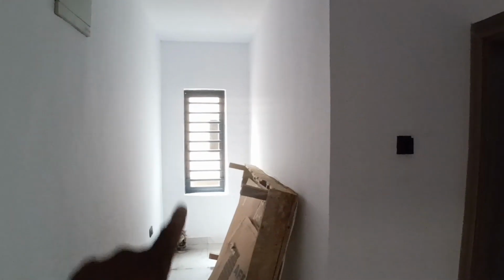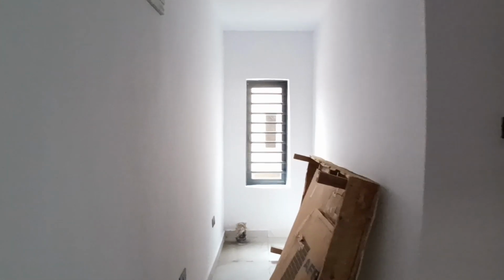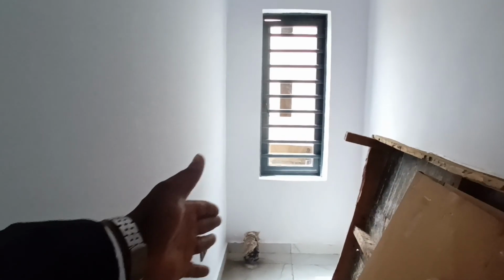So as I've said, we have the kitchen downstairs. We also have the dining downstairs. So over here is where the living room is, the living room and one of the rooms. So you can actually use this particular space here, okay, for your laundry. A pipe has already been connected for you and you could have your laundry here. So let's see the first room first.